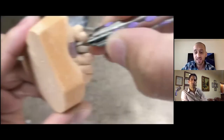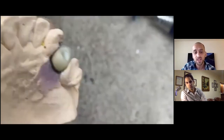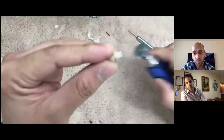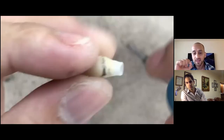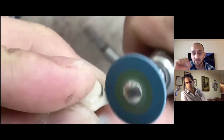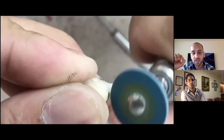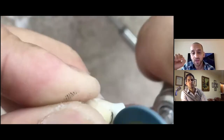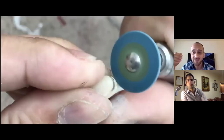And you could actually teach this to your laboratory technician, right? You can tell your technician, what I want you to do is mark with a pencil where the sulcus would end, and then you take these wheels and polish everything below that line. Very easy to achieve, and a very easy instruction to give your technicians. And if your technicians cannot do that or are incapable of it or they don't have the wheels, you can actually buy these wheels and have them in your office.